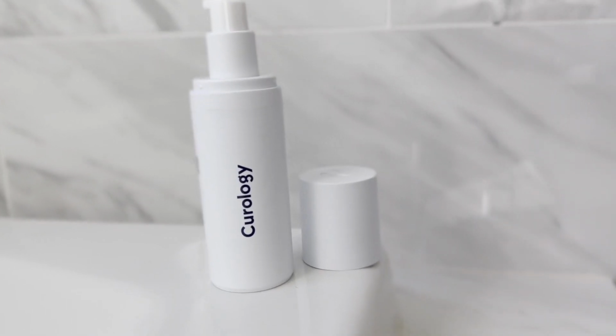I just cannot say enough good things about this because I feel like it is a game-changing product that everyone who is in their 30s and up needs to be using.